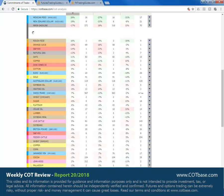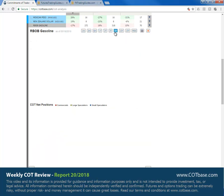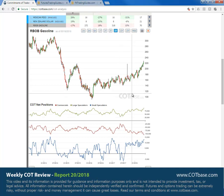The next market is the gasoline with a 17% change over there in commercials position. In this case, we're talking about a bearish change signal, as you may see on the chart over there. Jumping to the 5-year chart, you can see that as prices are headed much higher, the extreme is getting wider and wider towards the bearish side of the market.